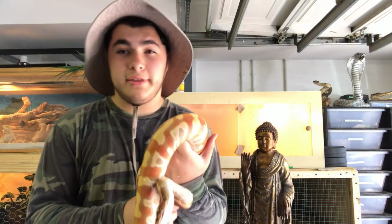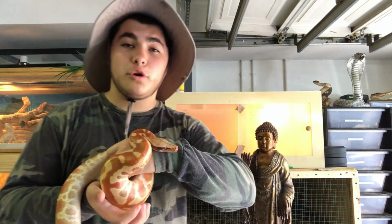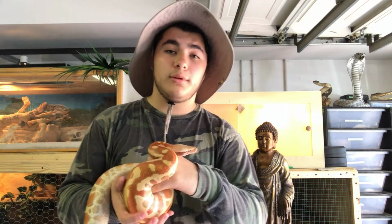Alright guys, so this next species here is the blood python. This particular morph is a T positive albino blood python. So it's a tyrosinase positive, so basically it's lacking any dark pigment. Now, if I get bit in this portion, it's because these animals, they're not aggressive, they're just more defensive.